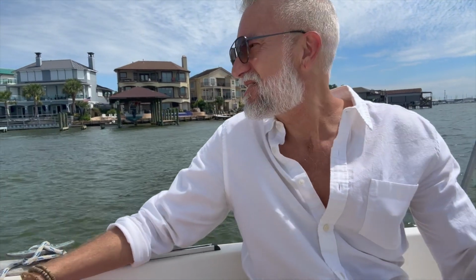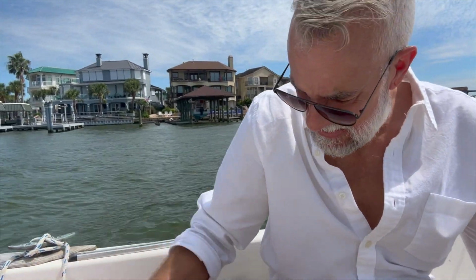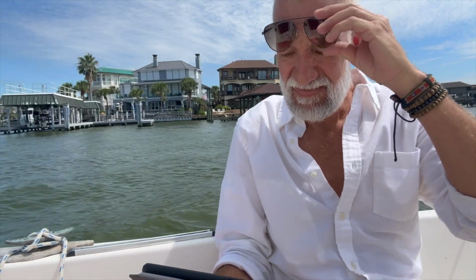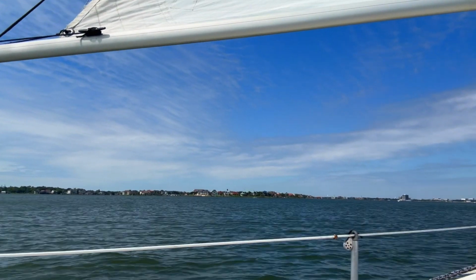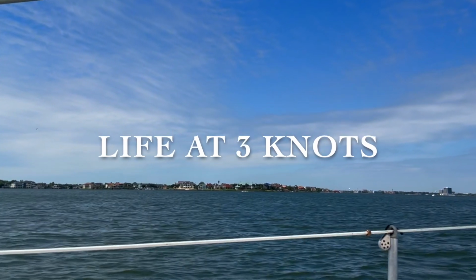Here comes some more little waves. I got jet skis out here. I think they're rentals. They're just staying real close to the dock, and they don't look like they have a lot of experience. But they're having fun. Yeah, this is great. Life at 3 knots. I love it.